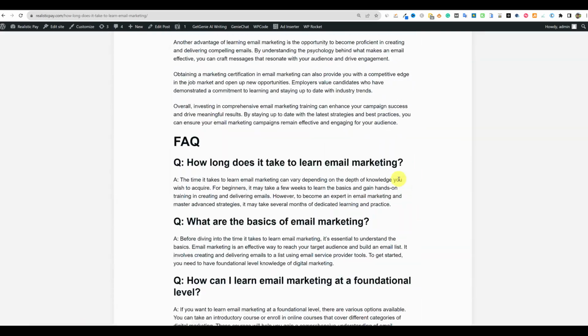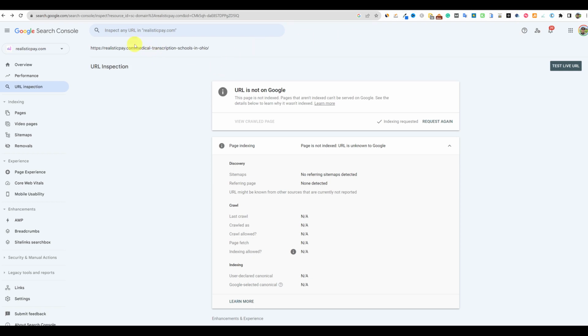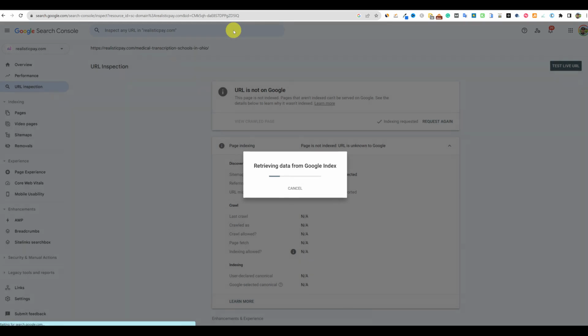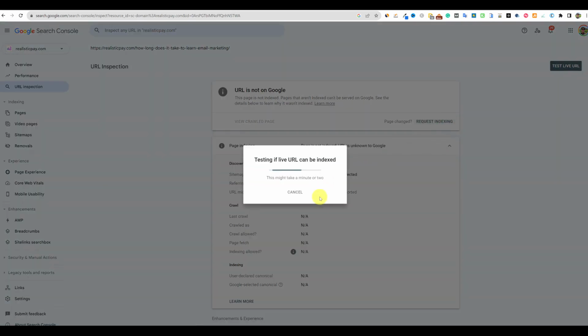Looking good. What I like to do is pull up Search Console, and we're already in Realistic Pay. I will throw that URL that I copied in and push enter. We will retrieve it. We know that this won't be live. I'll request indexing right here, and that will get us indexed.